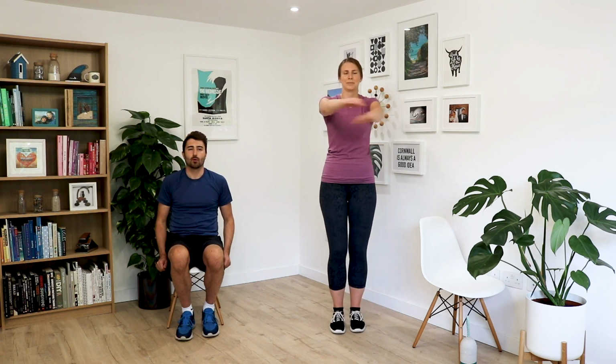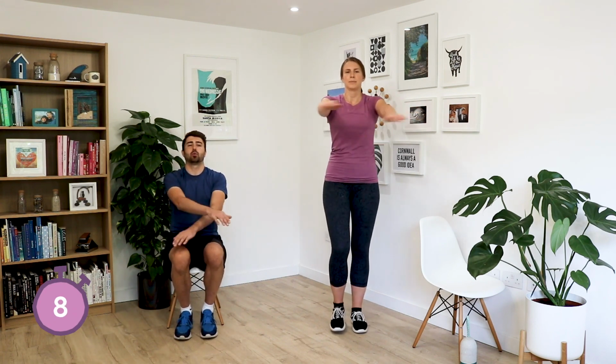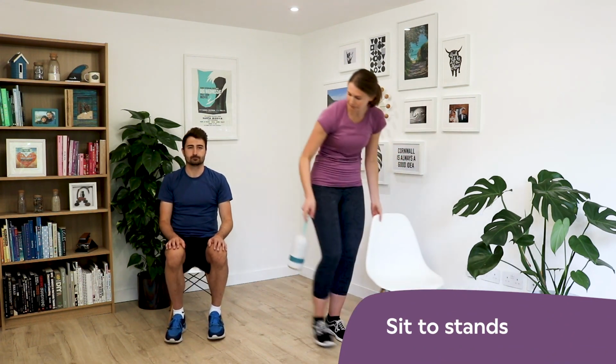When we change to the final sit to stand exercise again, hold a weight if you want to progress, and count how many you can do. Okay, change to sit to stands, off you go. Remember to keep count now.